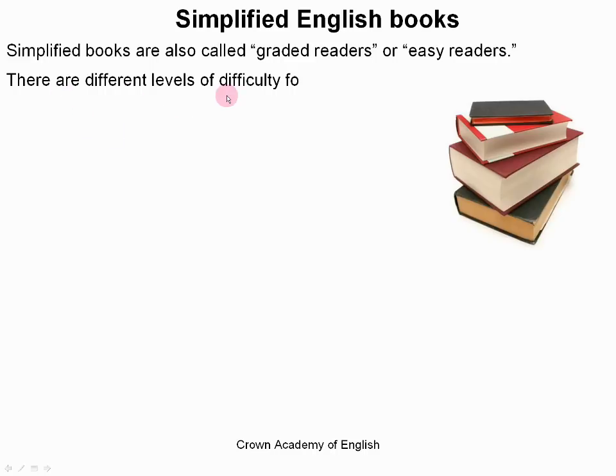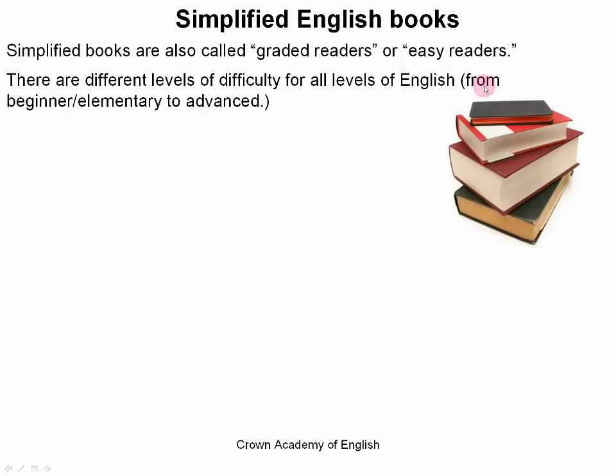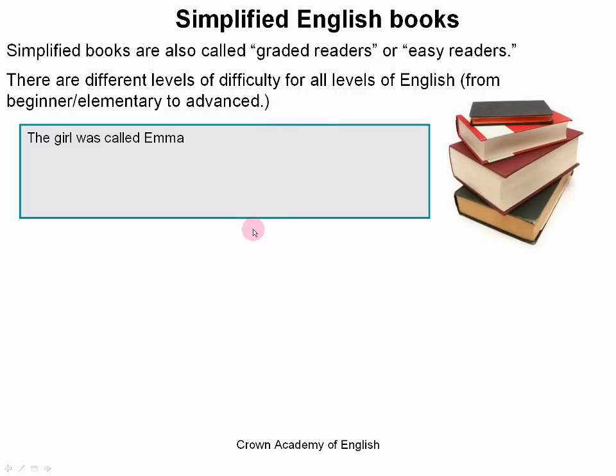And there are different levels. Okay, there are different levels of difficulty for all levels of English, starting from beginner, elementary, and going all the way up to advanced. So here is an extract.